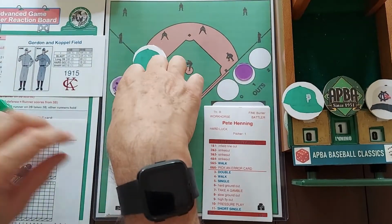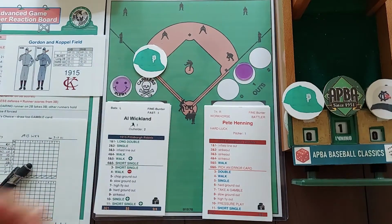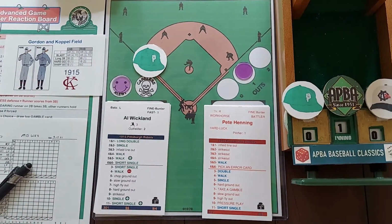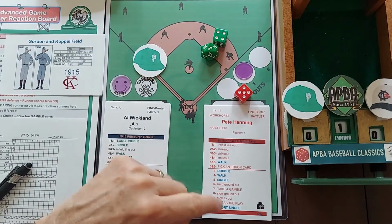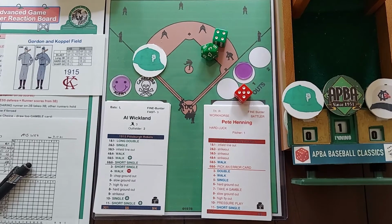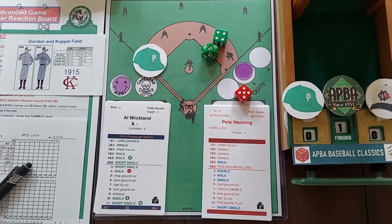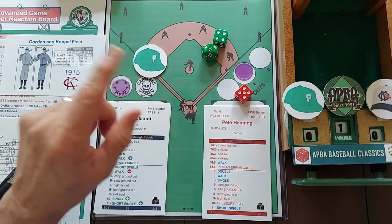Here is Al Wicklund. Infield's going to play normal depth. Here's the pitch to Wicklund. High fly out to shallow right field. It's not deep enough to score the run. If it was a careless defense, it would be, but it's an alert defense because it's the home team.